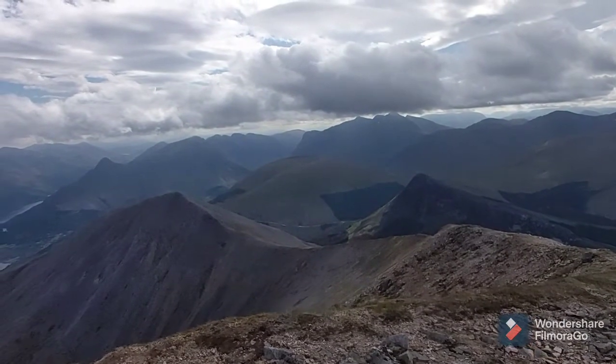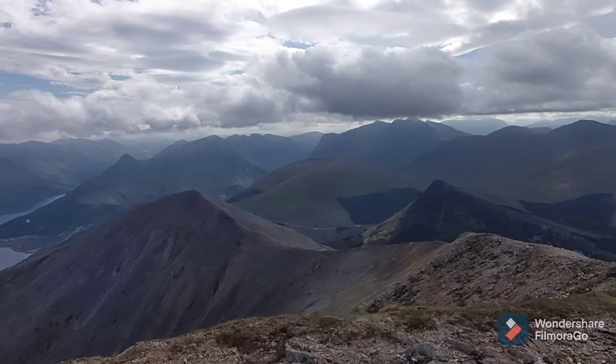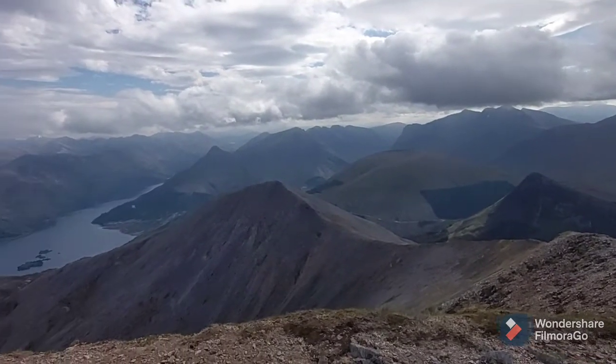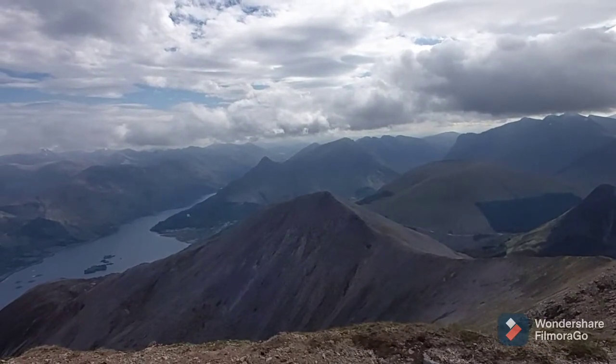Pretty spectacular today. A great day to do that actually. Nice clear still day. Looking across to the Pap of Glencoe and Loch Leven.